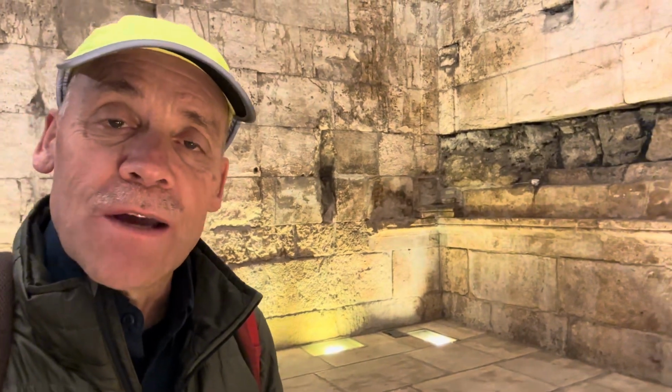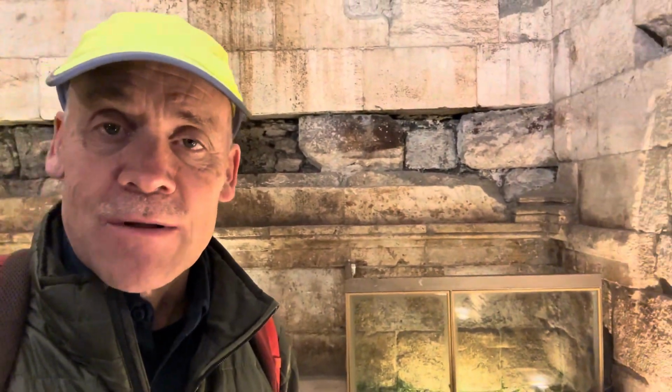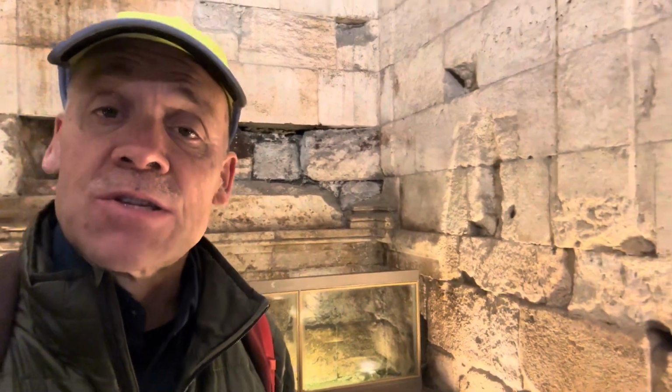So here in this area called the Western Wall Tunnels, we not only stand amazed at the physical temple that Herod built, but we pause to remember that God calls us to be his temple as we walk with him.